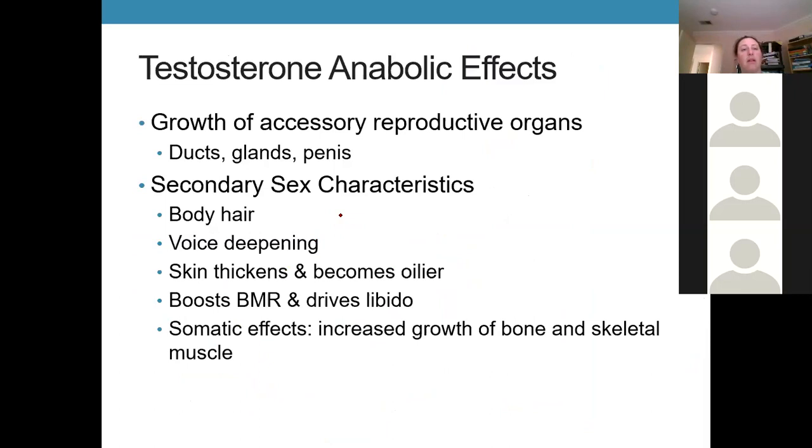Reminder and a couple of extra things. So testosterone is necessary for the growth of accessory reproductive organs. So for full development of all the ducts, glands, as well as the penis that we talked about, we need testosterone. We also need it for all those secondary sexual characteristics. So the body hair we talked about, the voice deepening.